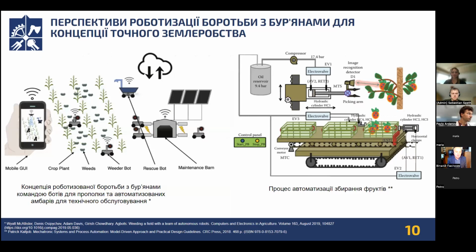Next slide. Here you can see different concepts or models of weed control in robot engineering. One of them is very similar to the model we are using in our robots. There are robots that are autonomously moving alongside the rows. They differentiate between the crop plants and weeds. They are working on renewable sources of energy. And there is one more distinguishing trait or quality of this concept we use.